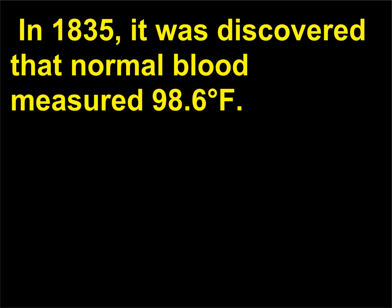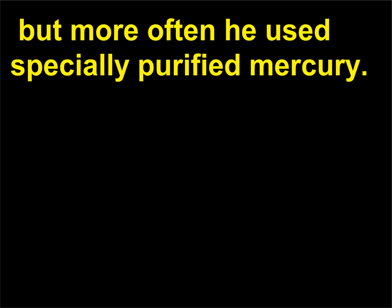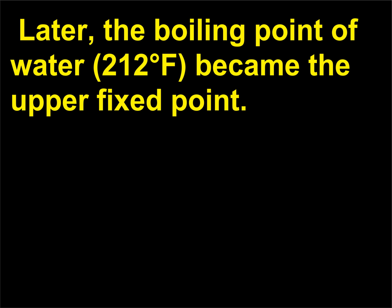In 1835, it was discovered that normal blood measured 98.6 degrees Fahrenheit. Sometimes Fahrenheit used spirit of wine as the liquid in the thermometer tube, but more often he used specially purified mercury. Later, the boiling point of water, 212 degrees Fahrenheit, became the upper fixed point.